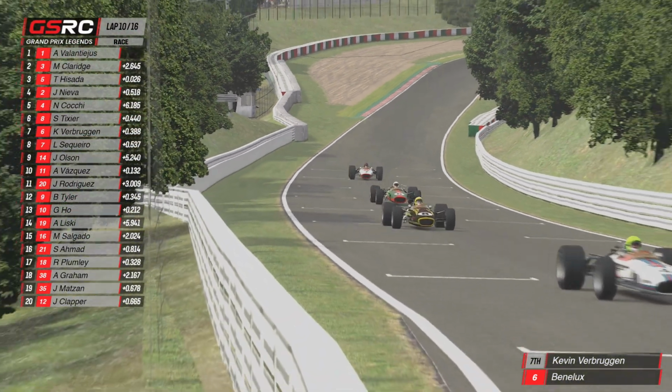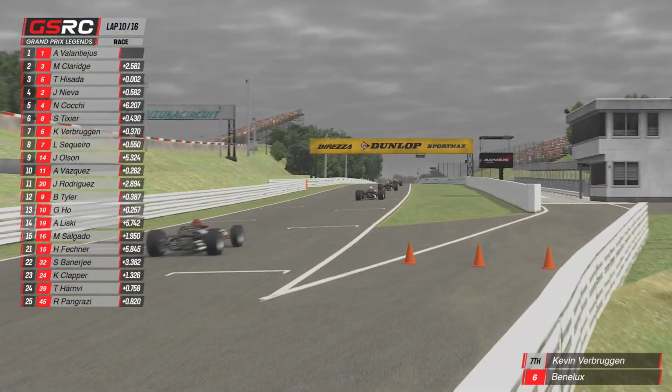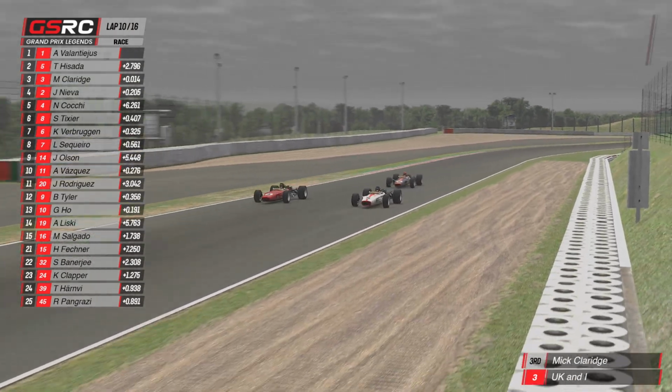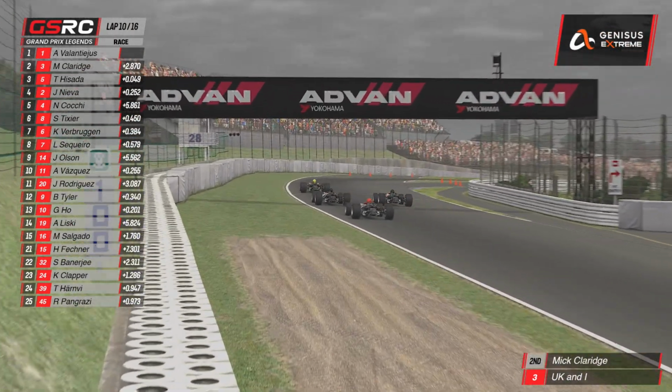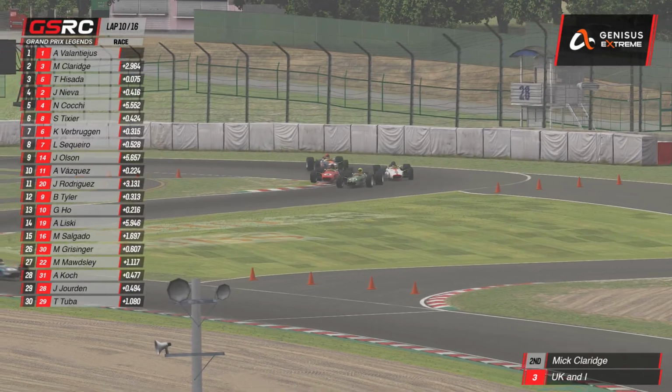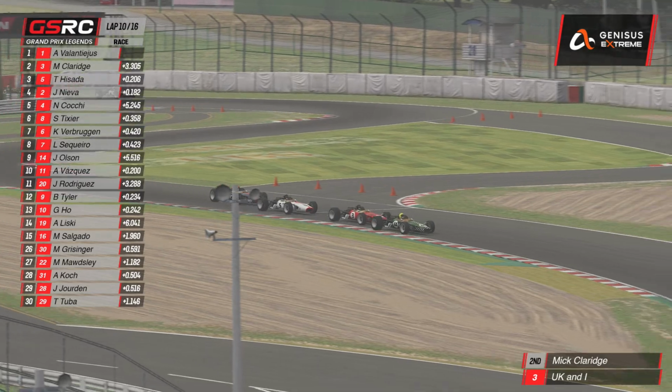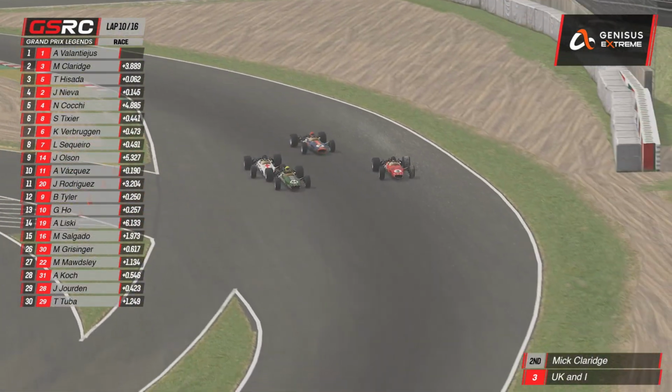In the meantime, we need to go back to Togo Hisada because he's side by side on 130R with Mick Claridge right now. And as they exit the corner, Mick's going to have the inside coming down into the Casio triangle. Both of them getting close to our leader coming into the corner, and they'll somehow manage it. Oh, no, that's a lapped car. Excuse me, that's not our leader.